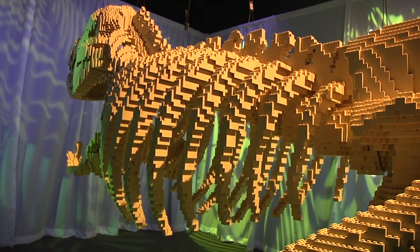It's tough because it takes time. That dinosaur, for example, took me 3 months to build. It was an entire summer I was working on it. To devote yourself to a project like that for 3 months can drive you a little crazy at times. I was working on those ribs just going, oh my God.